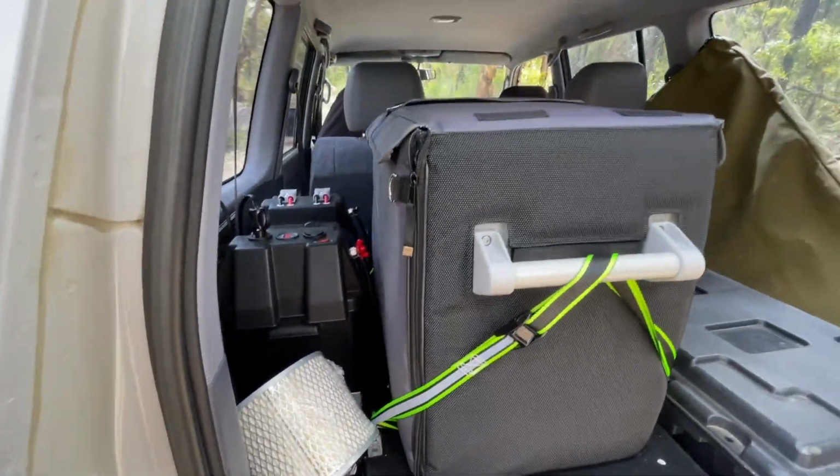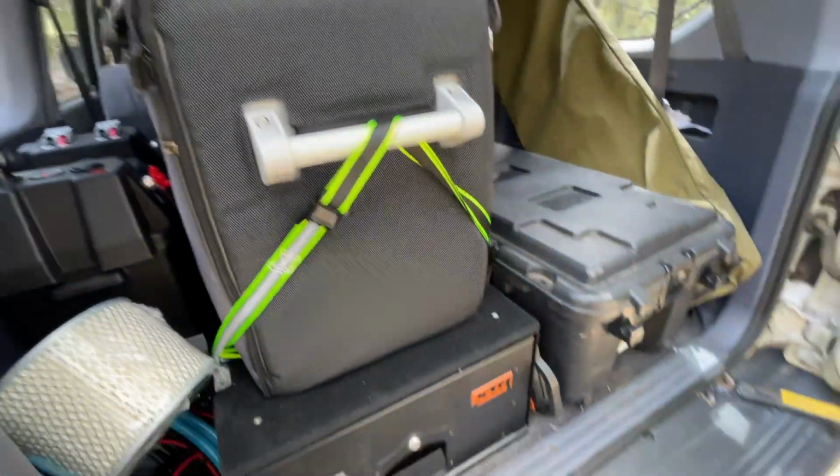Don't know what I'm going to do if I bring any short asses camping with me. I guess I'll just have to get them a little step ladder or something.